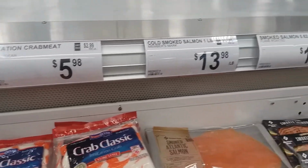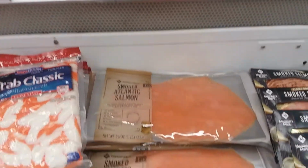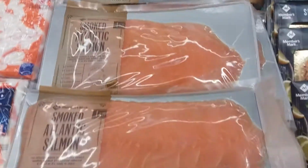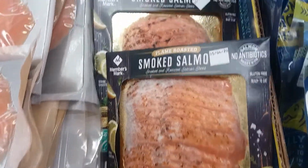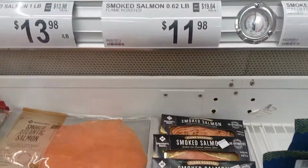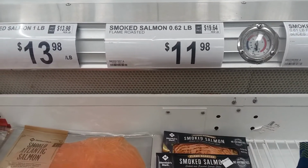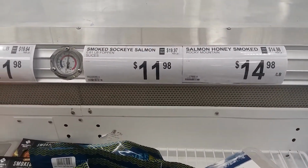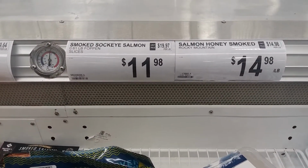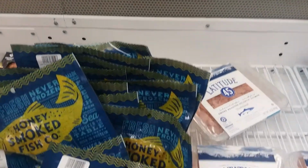Imitation crab meat, 2 pounds, is $6. We've got a pound of salmon for $13.98. I think it's $9.98 a pound at Aldi usually. Flame roasted smoked salmon, $11.98 for 0.62 pounds, almost 20 a pound. Sockeye salmon and honey smoked salmon, $20 a pound and $15 a pound respectively.